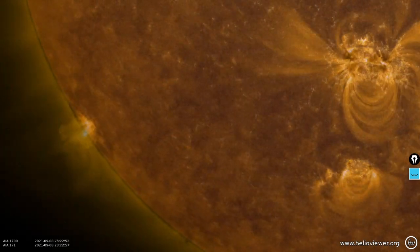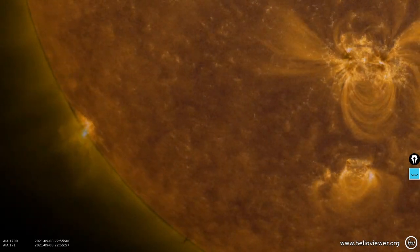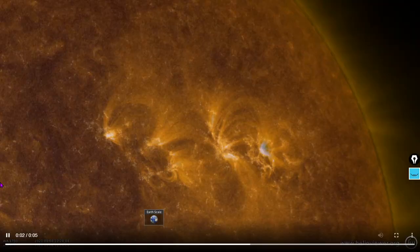Again, coronal mass ejection warning still in effect. Solar flare watch still in effect. Don't get the two confused. Solar flares are photons. Coronal mass ejections are protons.